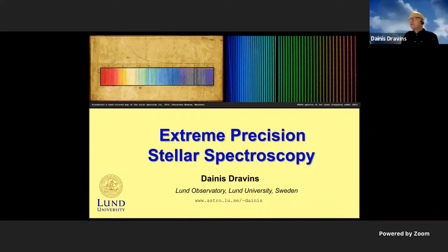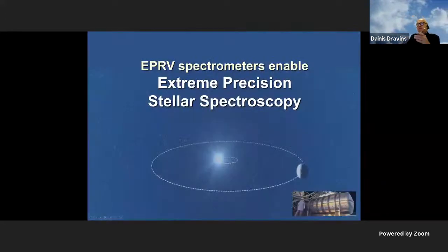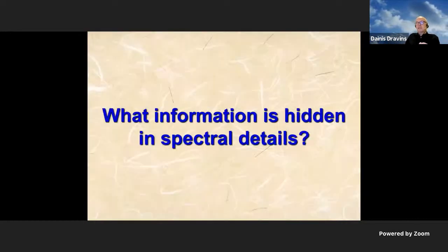Thank you. So already Fraunhofer 200 years ago had quite some precision in his work, but today the frontiers are more or less defined by the extreme precision radial-velocity spectrometers. These devices have now been developed and set up at several large telescopes all around the world. They enable not only the search for exoplanets through the radial velocity method, they also enable stellar spectroscopy with unprecedented precision. And I will try to highlight some ideas in that direction.